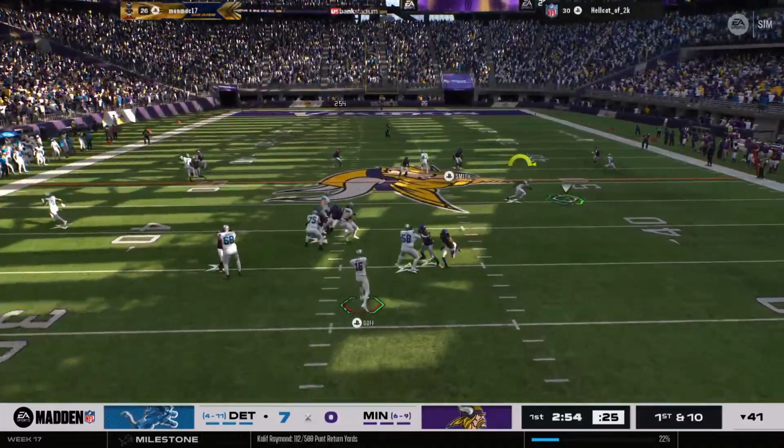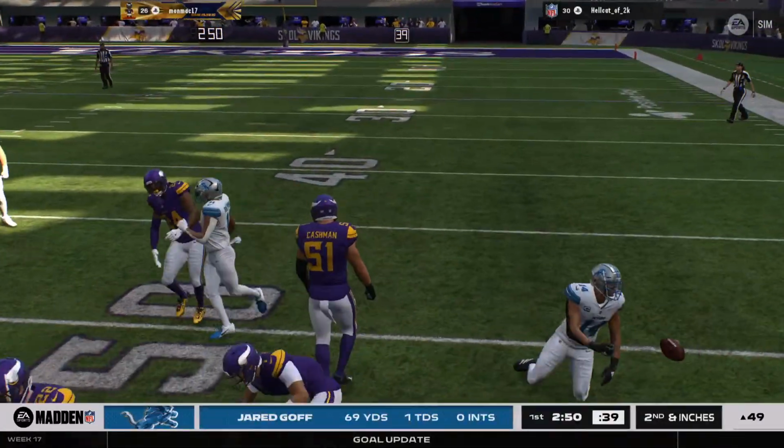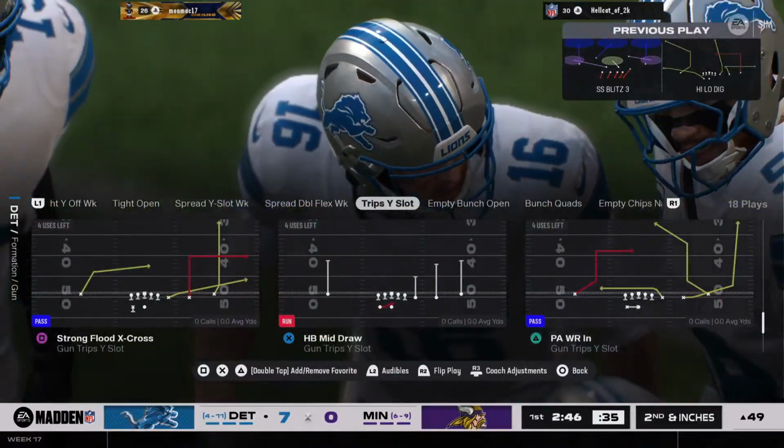Goff going to throw here on first and 10. To the right side, that's St. Brown. He's close to a first down. It's a gain of 9. Nice pitch and catch on first down.